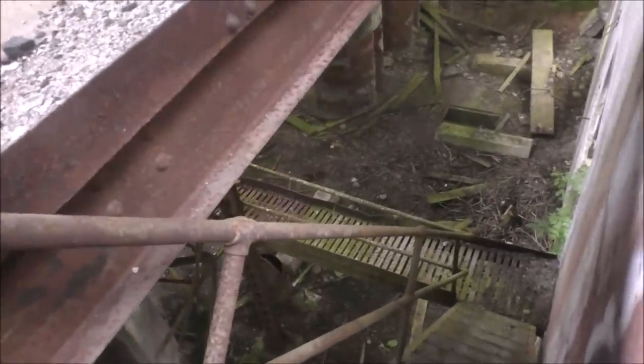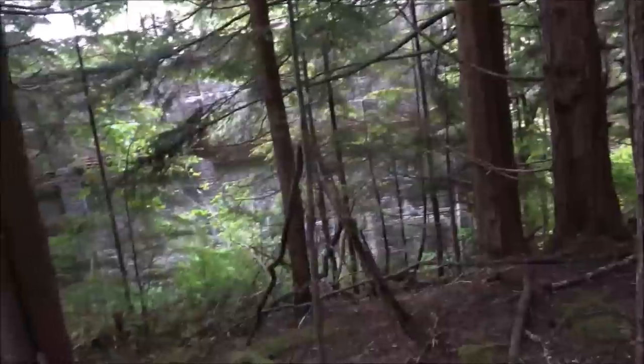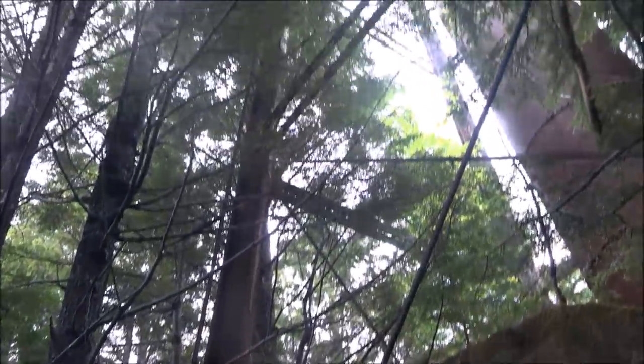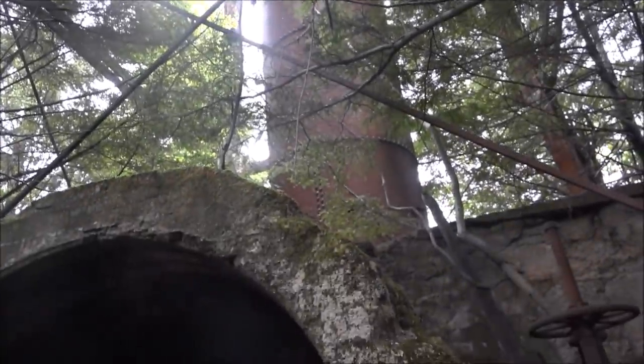And everything wooden was burned then, so what's left is all just the concrete, steel, the brick, and these huge towers. There's three of them still standing. There was another one that fell. And they're just huge. This is a big surge tank that actually would reduce the pressure from the dam if the spillway had to be shut down all of a sudden.